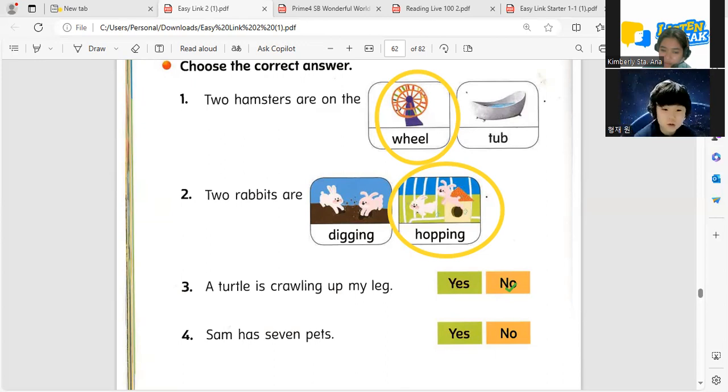Tori's turtle has seven pets. No. Do you think he has seven pets? No. No, he has how many? He has 10. How do you say that in a sentence? He has 10 pets.